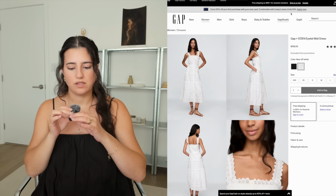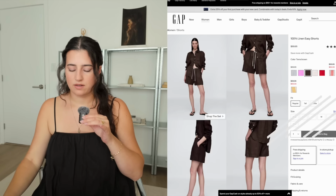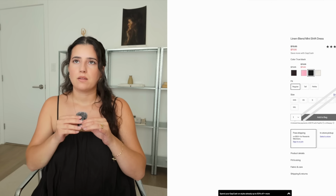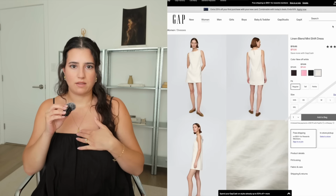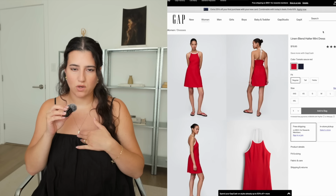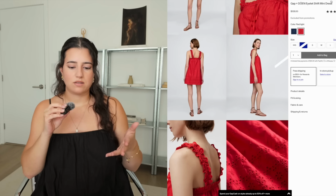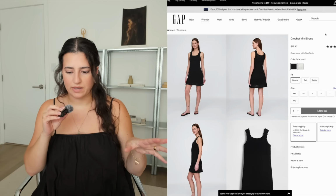So I have a couple of things from each of these on my wish list, and I really love them, and they're very accessible in the mall. Obviously in the mall, at least for me, they don't have the best inventory. It's always better online. So just keep that in mind. But if you need to grab something quickly, you can check these stores out.